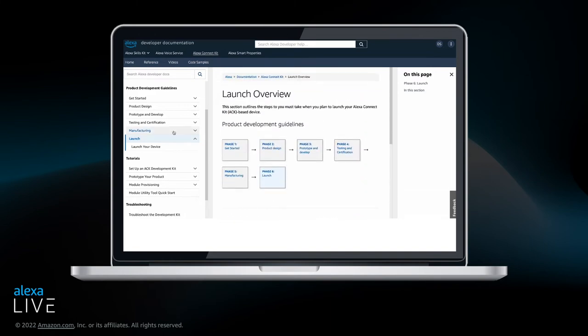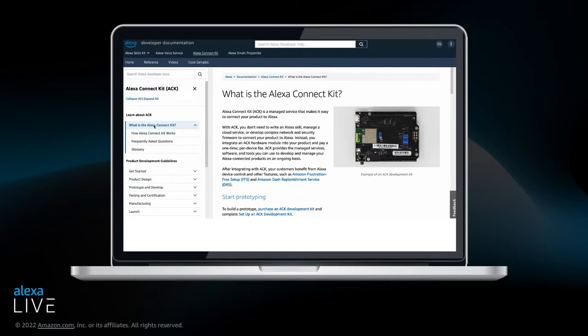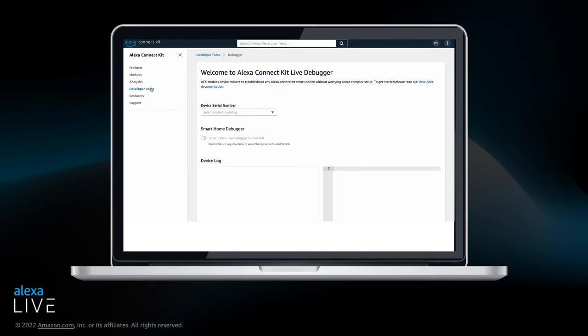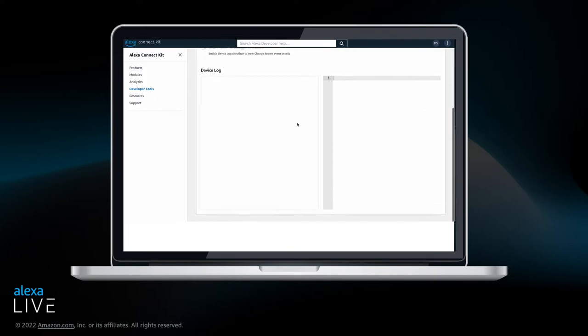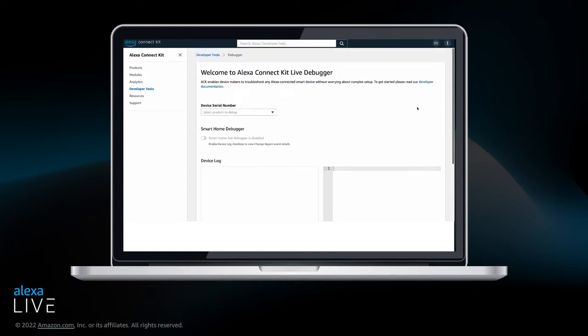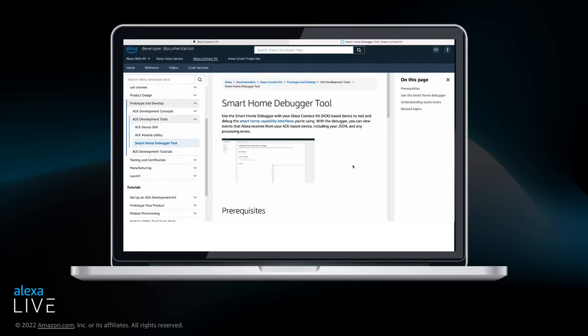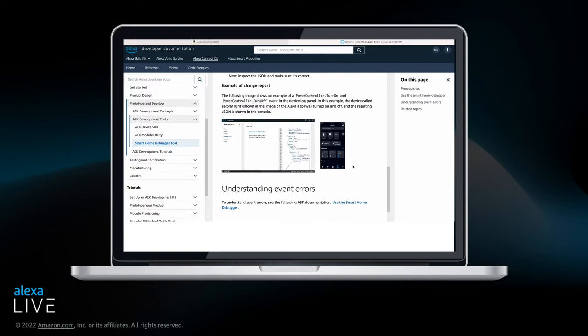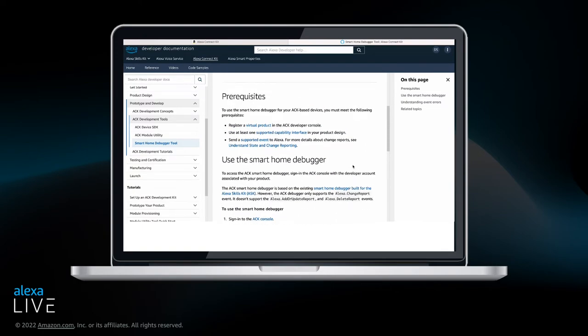To assist developers with a robust on-device implementation that passes Works with Alexa certification, we have integrated a new tool to the ACK console that is called Live Debugger. This new feature allows developers to monitor state updates that are sent to Alexa services from the test devices. It helps to ensure that changes in the local device state, for example, change in power controller state for the light switch in response to the user pressing the on-off button are correctly reported to Alexa services as well. We hope that, combined with updated documentation, these improvements will simplify the developer process for both experienced and new to ACK developers. We also introduced a few new features to ACK.